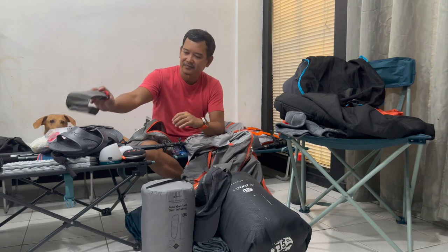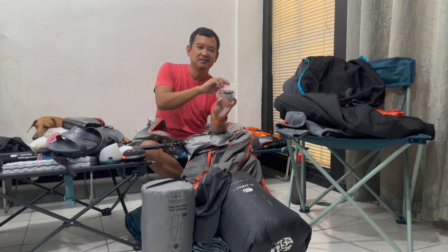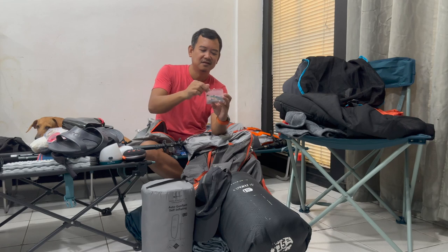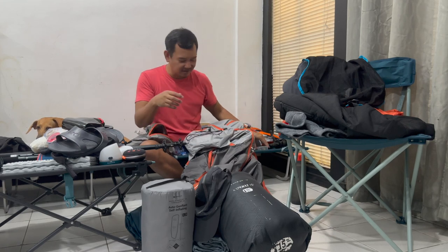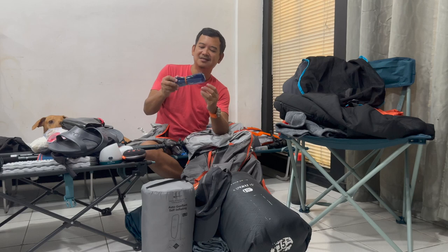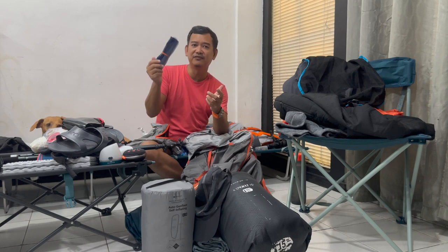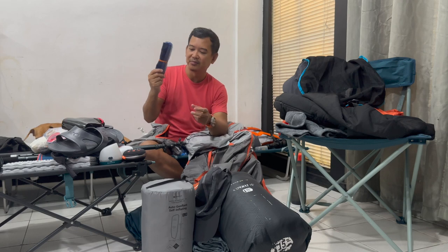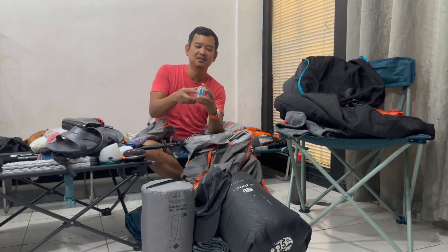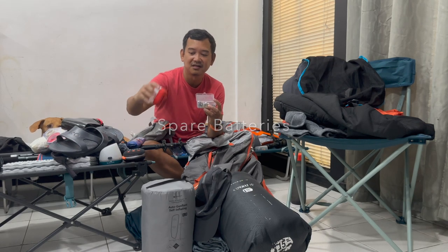Again, tubig. Okay, these are my lures, which I use for fishing. Wala kami nahuli kasi ang lalaki ng lure. And itong mga, how do you call this? Mga resealable bags, kung meron kayong mga leftover food or anything that you need to put in here. Okay. Of course, yung batteries. Kailangan may extra batteries kayo for this one.